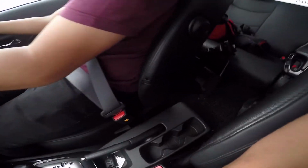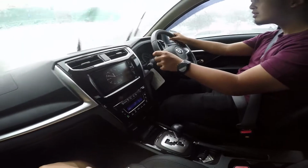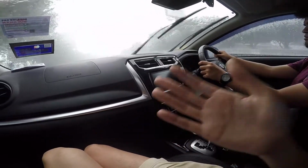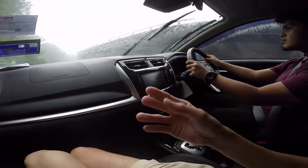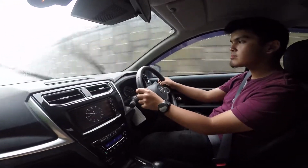Yeah, that's true. To justify that, why do I say it's a perfect car to use as a Grab car? Look at how many cup holders there are. There's 2 more here, and then there's 2 more on the driver side. So there's plenty of cup holders. You can put your phones, you know, Grab drivers are well known for having more than 1 phone. So you can always put your phones around, or get a cup of coffee, or mineral water. So you have a lot of storage space for the stuff that you need.